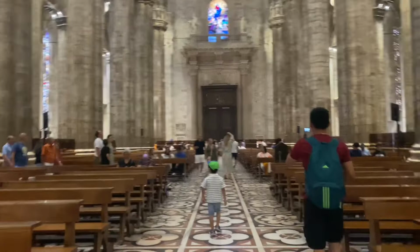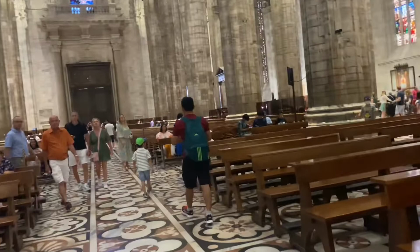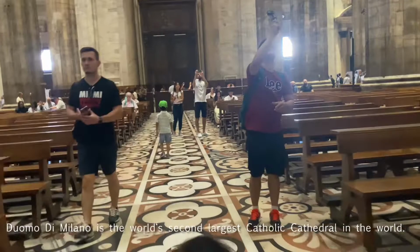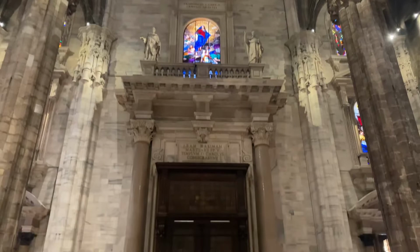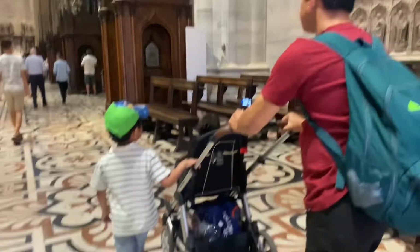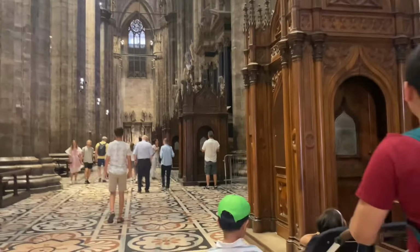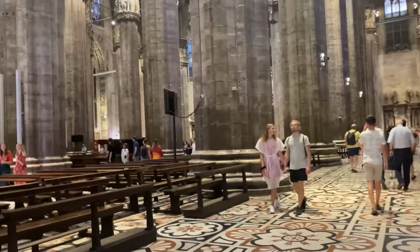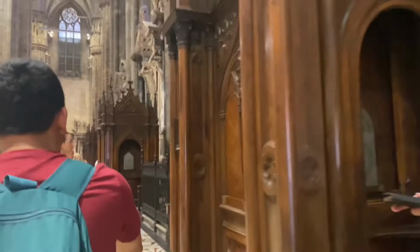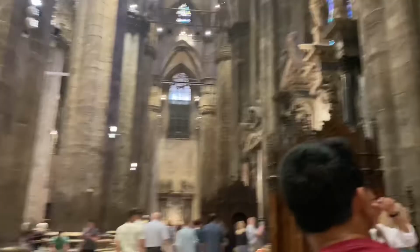It was indeed a once-in-a-lifetime experience to witness the beauty of Milan Cathedral. The specialty about this cathedral is its beauty, and it's the only building that has the vast amount of statues, over 3,400 statues and thousands of individual spires. This Gothic-style cathedral can comfortably fit in 40,000 people at a time.